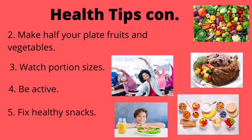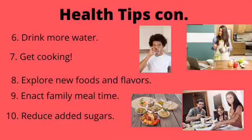Other helpful health tips are to make half your plate fruits and vegetables, to watch portion sizes, to be physically active, to fix healthy snacks such as making your own trail mix by combining whole grain cereals, unsalted nuts or seeds, and dried fruits, or to cut up fruit to make kebabs and serve with low-fat yogurt dip. Other tips are to drink more water, to get cooking, to explore new foods and flavors, to enact family mealtime, and to reduce added sugars by reducing your consumption of sugary foods and drinks.